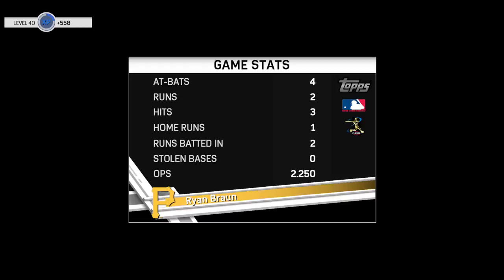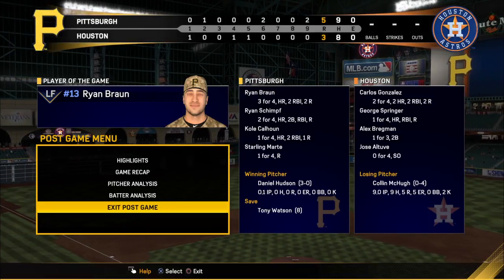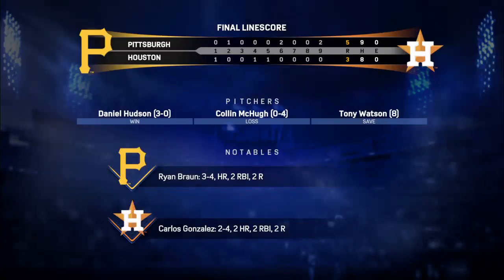As we wrap this one up tonight, it's time to show our appreciation for the man you see there, Ryan Braun. What a performance he turned in. He's our tops player of the game. Final line score tonight.